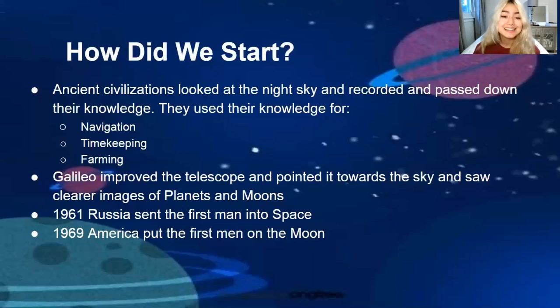Next, many years later, maybe a couple hundred years later, Galileo improved the telescope and pointed towards the sky and saw clear images of planets and moons. So before, people were just looking at the sky with their eyes, not using anything, and they can just tell there's the big white sphere in the sky, the big white ball. There's some shiny dots in the sky. They can't really see much more than that.